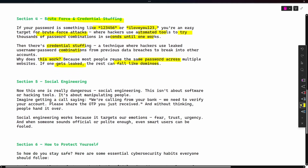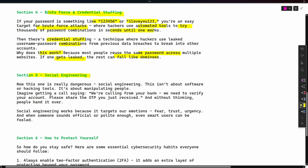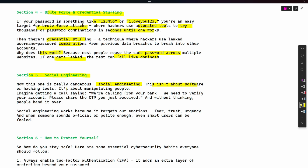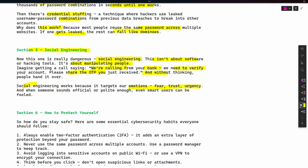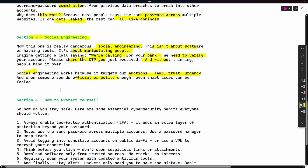Section 5. Social engineering. Now this one is really dangerous. Social engineering isn't about software or hacking tools, it's about manipulating people. Imagine getting a call saying, "We're calling from your bank. We need to verify your account. Please share the OTP you just received." And without thinking, people hand it over. Social engineering works because it targets our emotions: fear, trust, urgency. And when someone sounds official or polite enough, even smart users can be fooled.